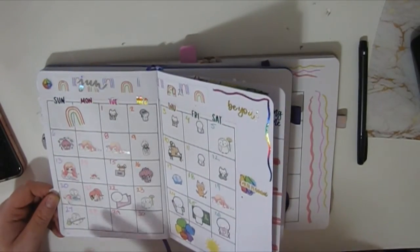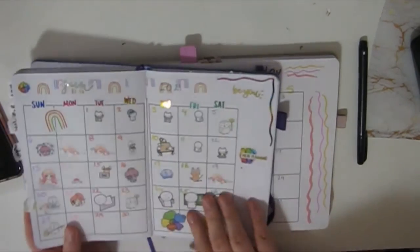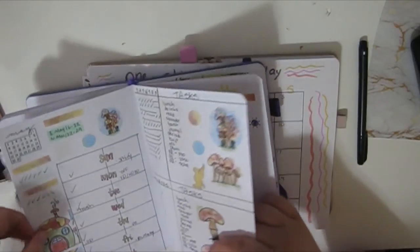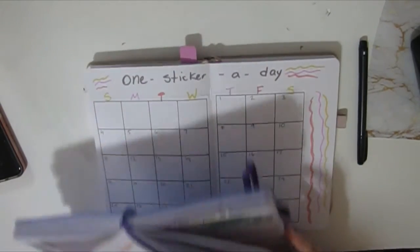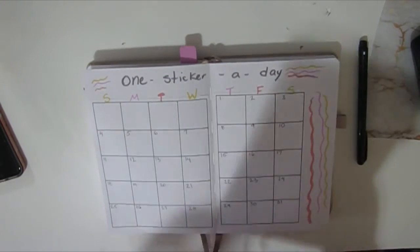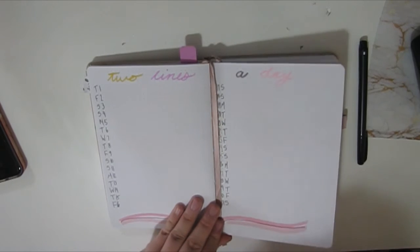I also have to fill in these 3 days. Sticker a day. And sometimes I'll write in context. Like, I believe here. Yes. I wrote in context, and sometimes I don't. So. And then two lines a day.